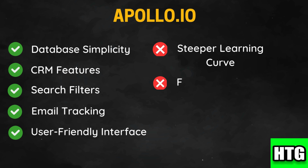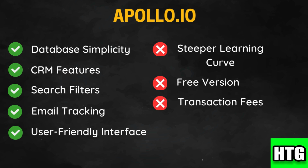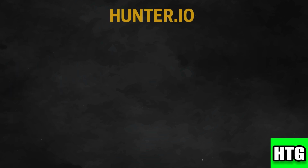The free version has restrictions that may not meet the needs of larger teams or businesses. It includes additional transaction fees alongside payment processing fees, potentially reducing profit margins. Now, let's come towards Hunter.